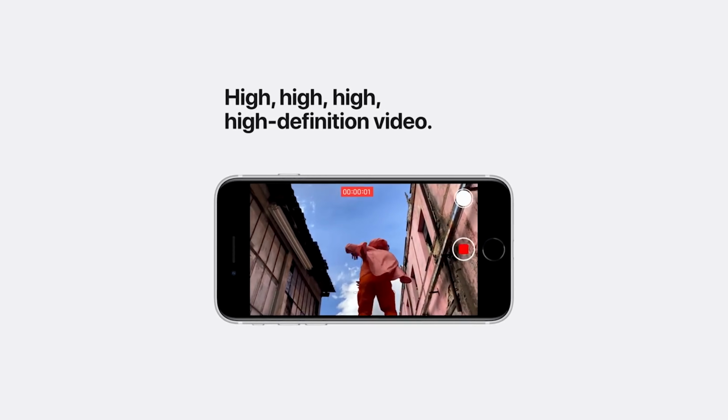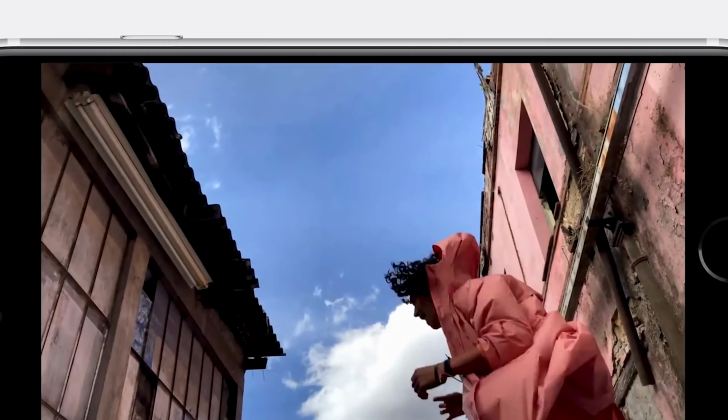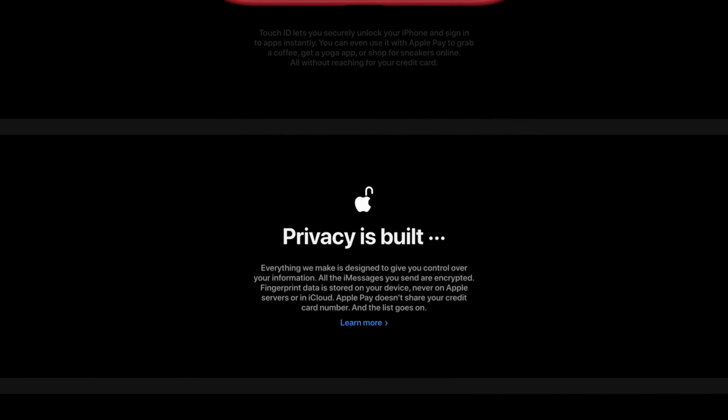When it comes to video, it shoots up to 4K at 60 frames per second, which I think is very convenient. The selfie camera is 7 megapixels and shoots video up to 1080p, which is still quite decent. It has a fingerprint sensor with Touch ID, which is a bit old, but it's still reminiscing the memory of using this phone.